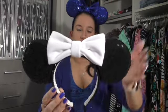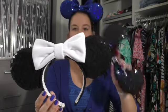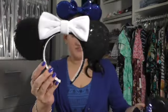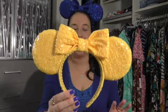I think I want to order, I don't know if I want to order the same color, but a different velvet bow style because they are just so amazing. There's two kinds of blacks. You can get the sparkle black like I showed with this pair, see? Or this black, and I like this regular matte black. Also from Mousefitters.